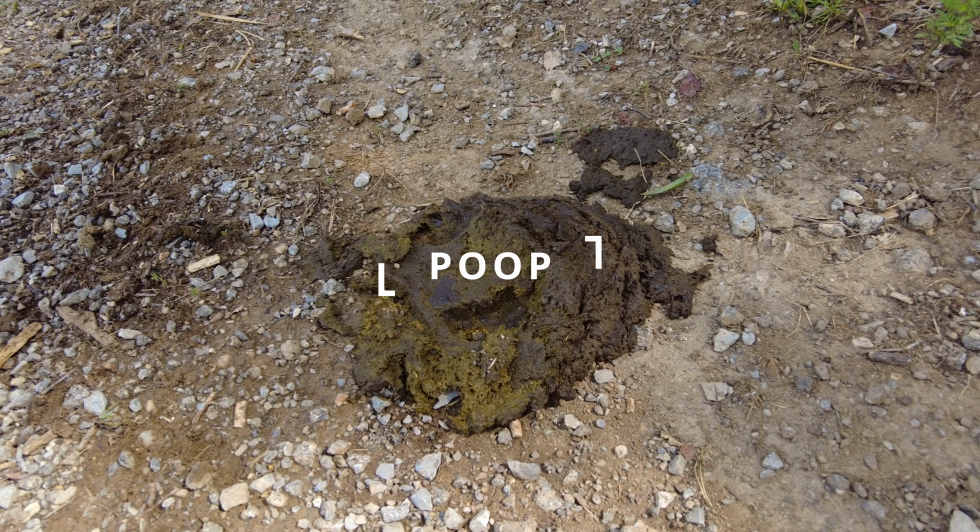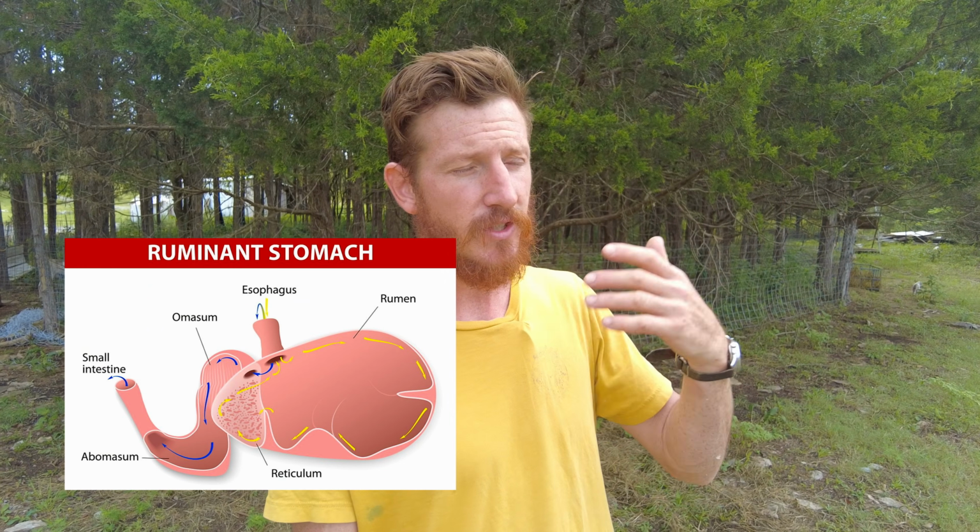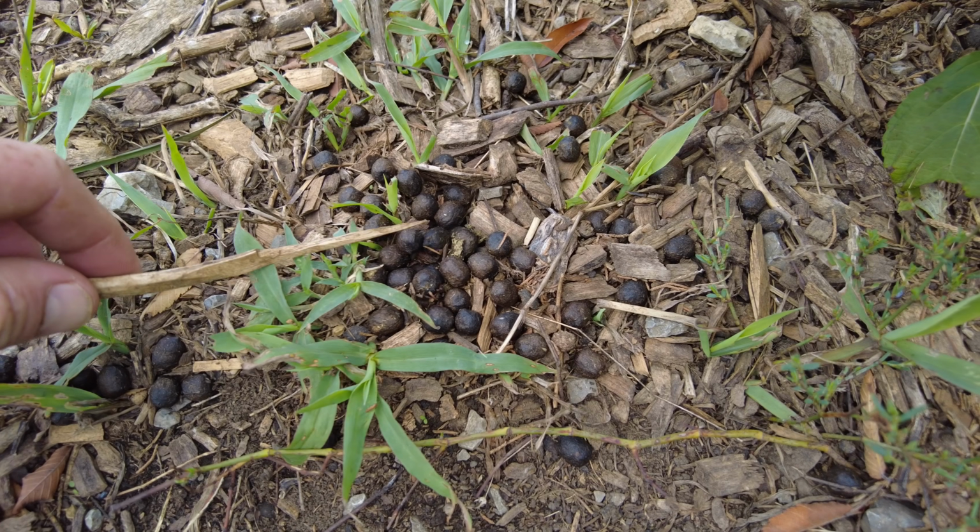Practical consideration number one is poop. So goats and cows are both ruminant animals. They both have four-chambered stomachs, and they're kind of similar in the way that the bacteria inside of their first chamber breaks down the organic material, bringing it through the rest of their chambers and then spitting it out their backside. Goat's poop is very similar to rabbit poop.